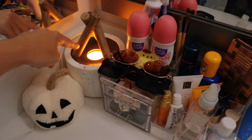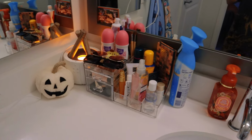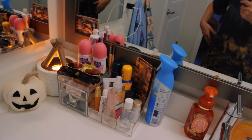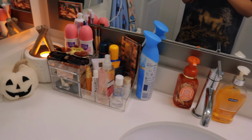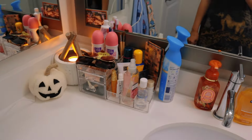I also have some Halloween decor. So I've got this pumpkin and also a little campfire light because it does get really dark in here. I just got this whole organizer for my makeup, for my deodorant, for my sun cream, for all my little bits that are just toiletries so that I can easily access them. It even has cute little drawers. So I got that off Amazon. I think it was like $10 or something.